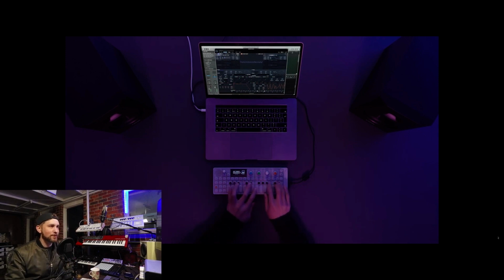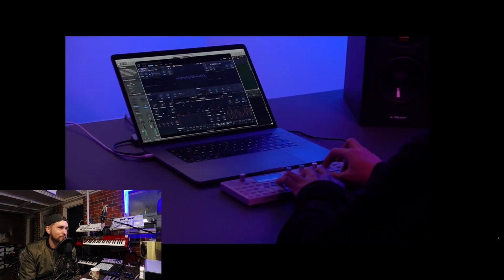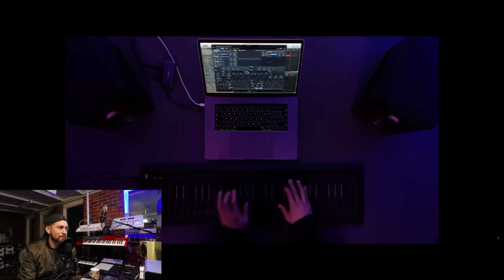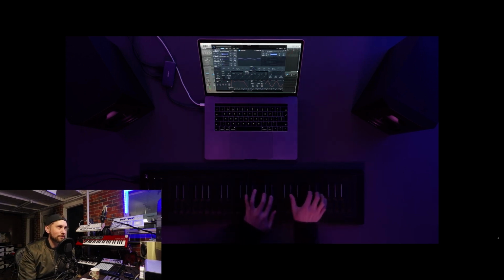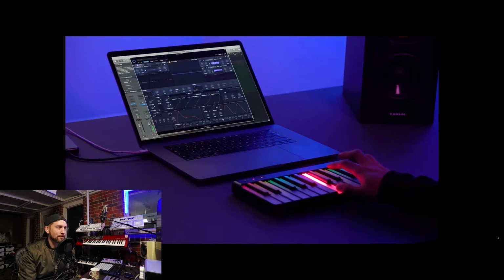Fun here, MIDI control action. There's some MIDI polyphonic expression action. Beautiful.